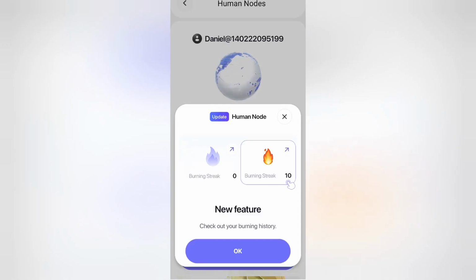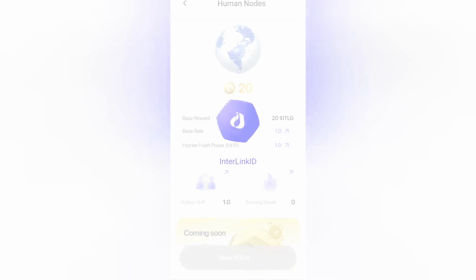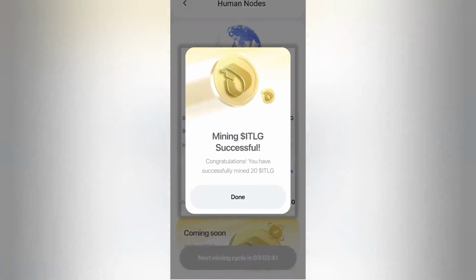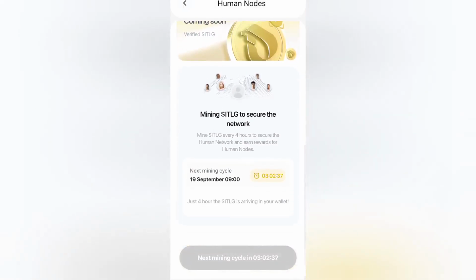So I'm just going to go ahead and click on OK, and then we're going to come over here and click on mine ITLG, and our mining would begin right now. This white flash right here means that our mining ITLG is now successful. We're just going to click on done, and you scroll down right here and you get to see the mining in real time. In 3 hours' time, we are meant to check back in and collect our reward. So this is basically how the mining works.